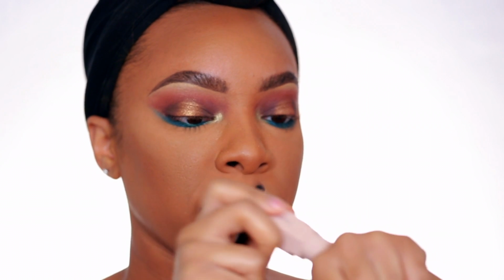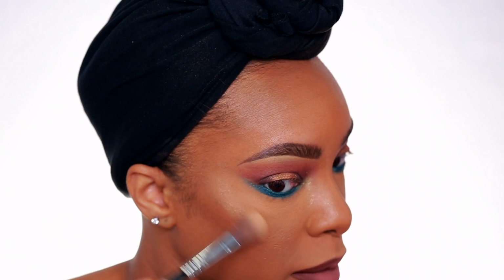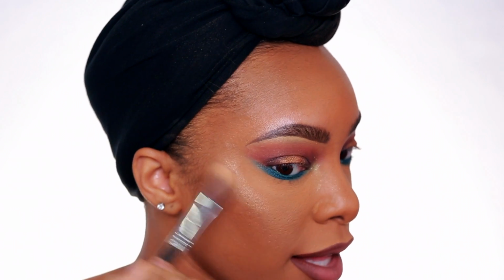Before I go ahead and wrap up this look, the last thing I want to do with the Fenty Beauty products is to take the Fenty Matchstick in the shade Rum. I want to take a little bit on the back of my hand, kind of warm it up a little bit, and then take my hotter brush and apply it that way. Yeah, that looks a lot better.